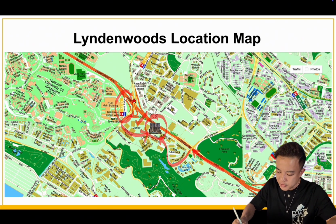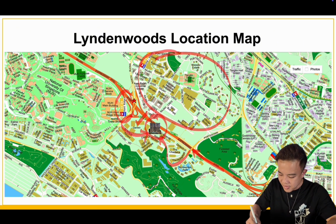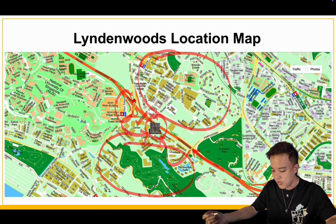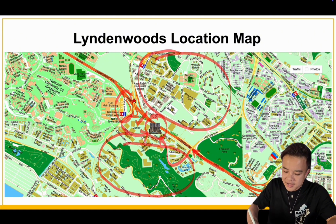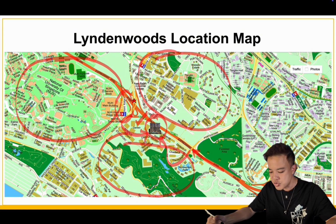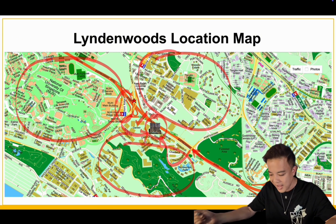So on the northern side, you actually have One North, situated across AYE from LyndenWoods. And this is the rest of the Science Park below. You also have your greeneries, your garden, your park at Kent Ridge. Over the left hand side, this is where NUS is. So if you look at the 3 big circles that I drew up here, there will be a lot of tenants coming from One North, from Science Park, and also from NUS.